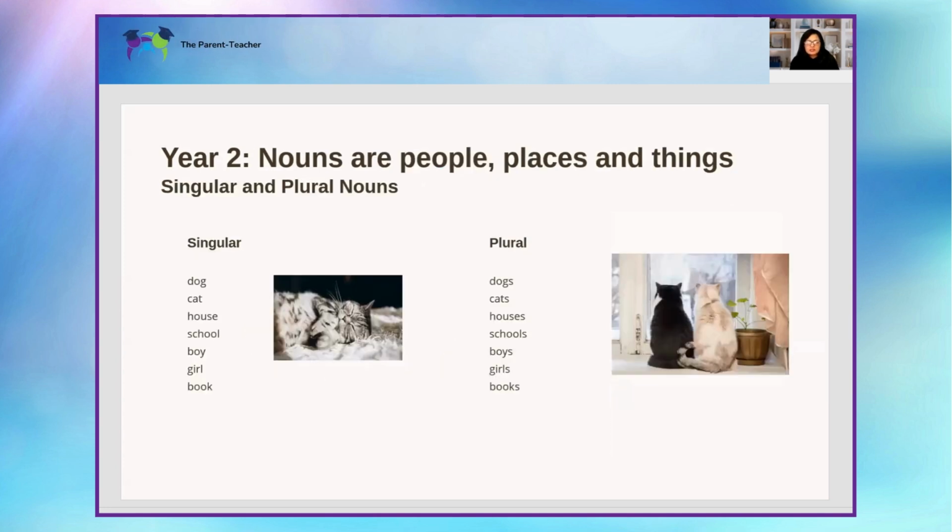Okay, so they also need to understand that nouns can come in singular or plural form. So singular meaning one, and plural meaning more than one. So here we've got dog, cat, house, school, boy, girl, book. They're singular forms.